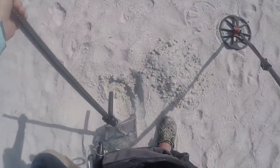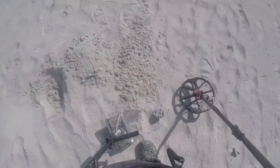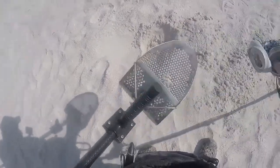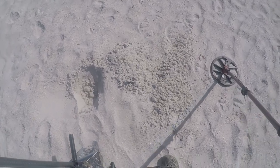Huh. Come behind it and go deep. Alright, got it in the scoop. Oh, could be a whole beer can. Take this off. Give that to the kids, for the teachers, and I'll keep the can and recycle it. Fill in this crater. It's been a while since I found a Hot Wheel. It'd be really cool to find one. All right, on down the beach.